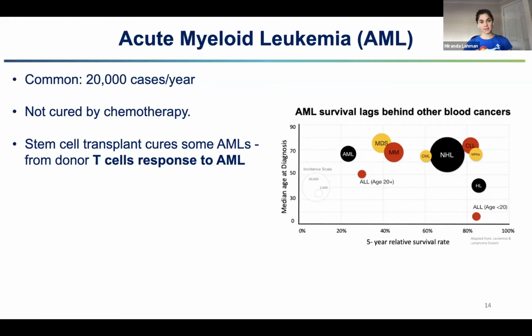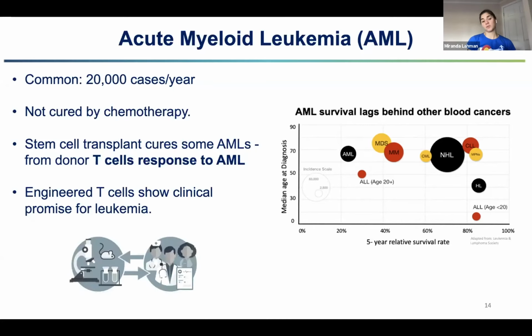Then as scientists, it should come as no surprise that we wanted to engineer these T cells. We wanted to take those T cells that we knew were really important and engineer them so that they could specifically see and eliminate the leukemia. Now, these engineered T cells have actually shown quite a bit of clinical promise.